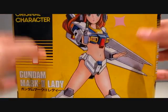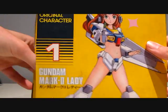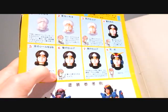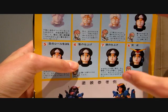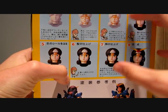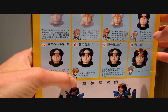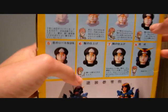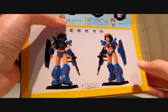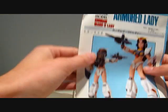Alright, now to open it up. The first thing you get is a little tutorial on how to draw the eyes, which is really handy because I never really tried drawing any eyes, but those look really complicated. So it's always nice to have a little guide showing you how to do it. Also, the Mark II Lady shown in Titan's colors. It comes with a manual.